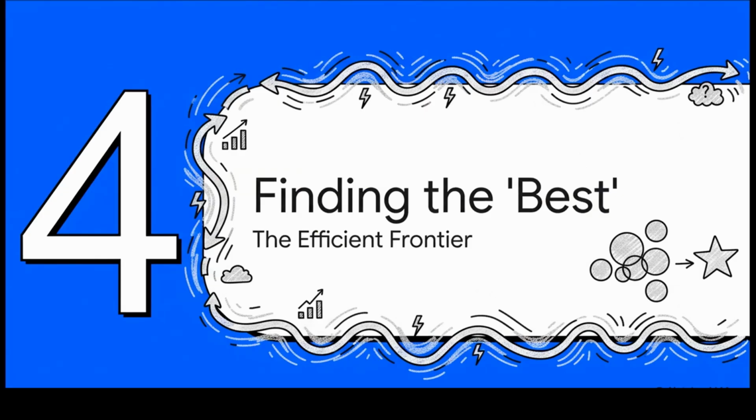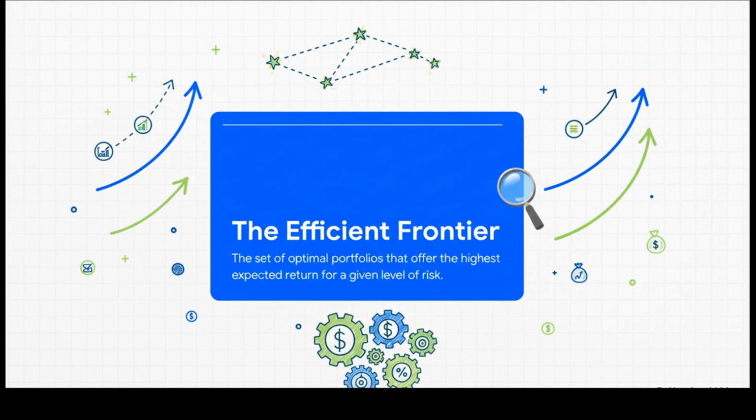Okay, so now we have a way to calculate return and a much smarter way to measure risk. So let's put them together and see how they create a kind of map for finding the absolute best portfolios out of all the infinite possibilities. And this map has a name. It's called the efficient frontier. Basically, it's a curve that plots out every single one of the best possible portfolios you could build. You can think of it as a collection of all the best-in-class options.